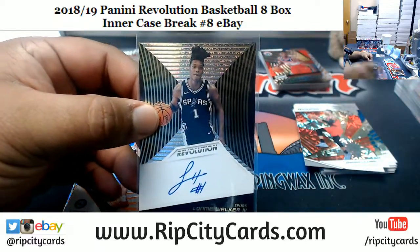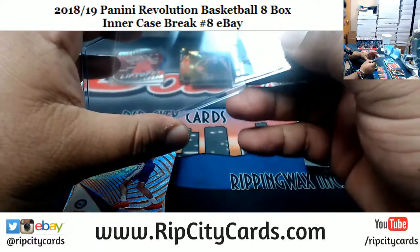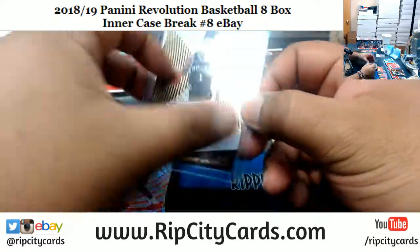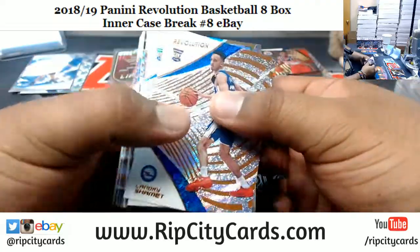Another Spurs autograph. This one's a rookie, Lonnie Walker the IV out of Miami. Yeah. Hope he balls out for him.